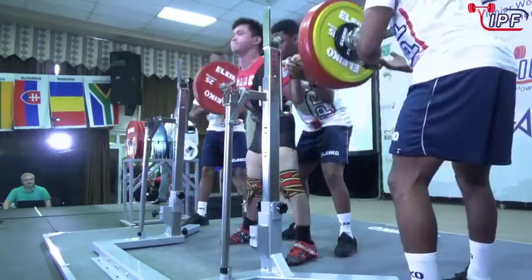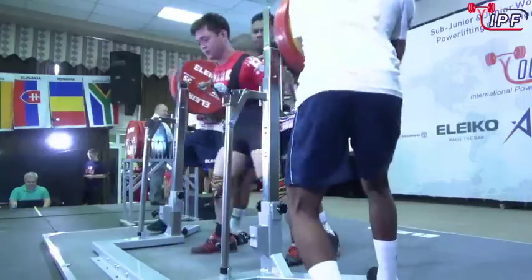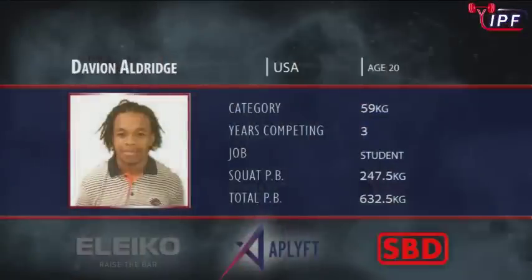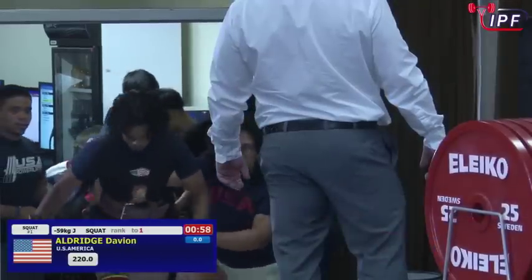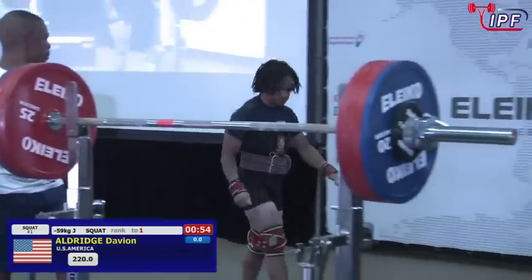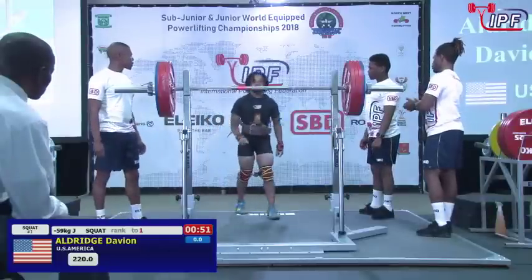Damien Aldridge, we're looking at 220 kilograms, another US lifter. Had a big team here at this event this year. You were saying earlier, 31 lifters? Yes, sir. We always want to try to bring full teams, and then just after nominations locked in, we had a couple of issues, so we weren't able to do that this year. But we're proud to bring as many as we've had. That's fantastic. Here we go. 220 kilograms. Plenty of support in the crowd here.